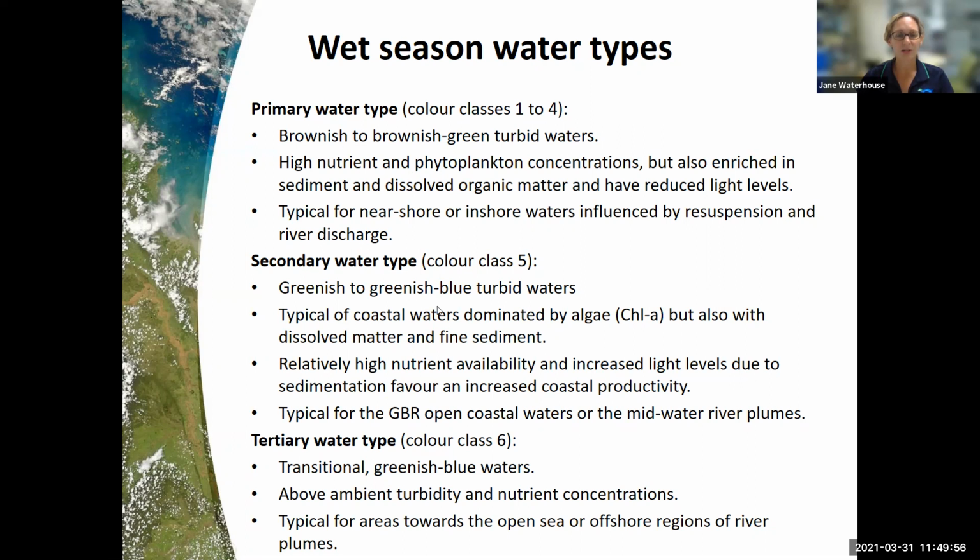The secondary water type is really the bluish green waters. It's typical of coastal waters where you've got algae, so often the sediment has dropped out, but you will still have some fine sediment there. Relatively high nutrient availability in those waters. You have more light because that sediment's dropped out, and it's typical in the open coastal waters, but also the mid-water areas, mid-shelf areas.